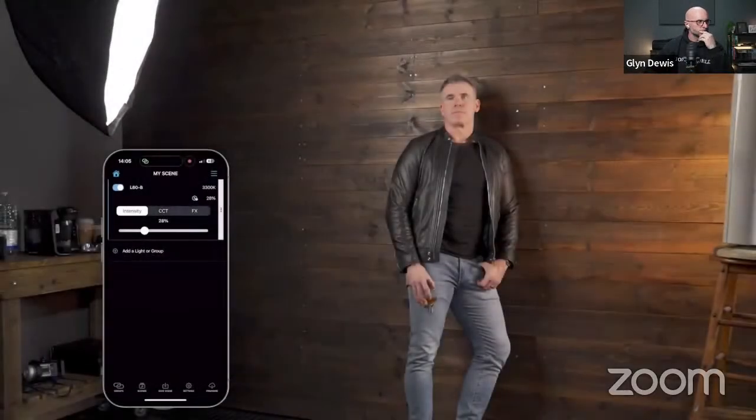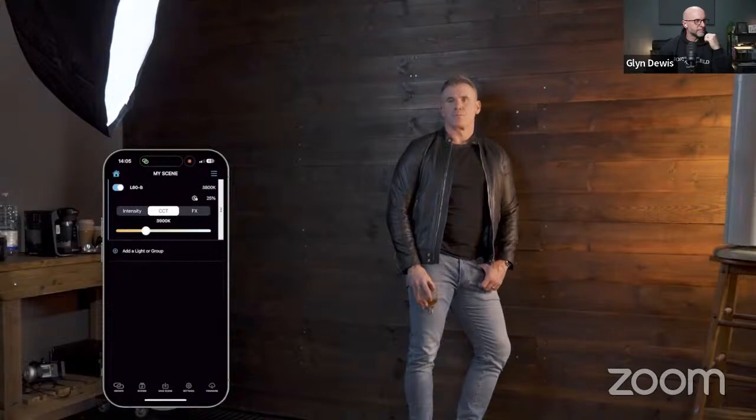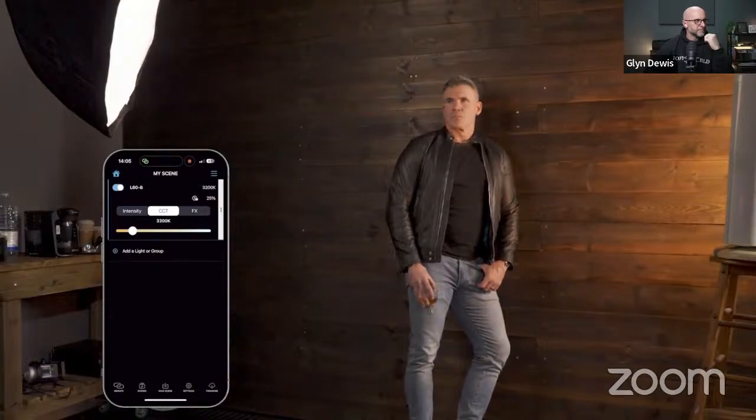To control the power output and the temperature, and even some special lighting effects for when using it with video, you can either dial that in using the controls on the light itself or by using the app on your phone, which is what I did, and so saved me from going back and forth to change settings. So there you go. Very, very simple.